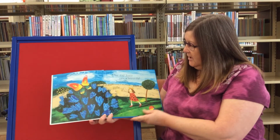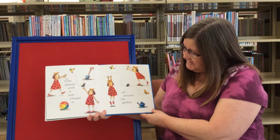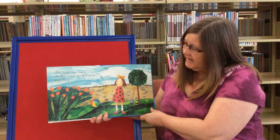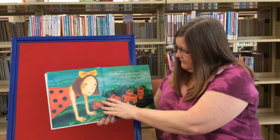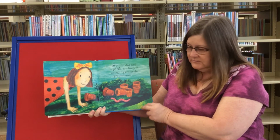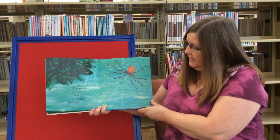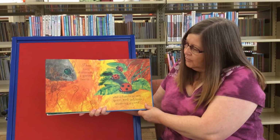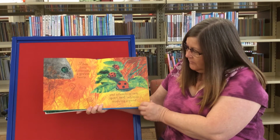One day, Lucy saw a beautiful butterfly. She played with it and chased it all around the garden. The next day, Lucy couldn't find the butterfly anywhere. But she did find a pink earthworm wiggling along the ground and a brown spider busy spinning her web. Then Lucy discovered a green beetle and a family of very spotty red ladybugs scurrying around.